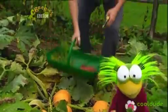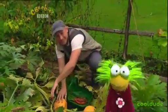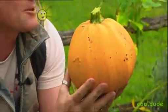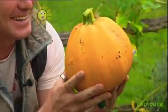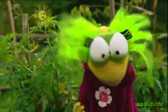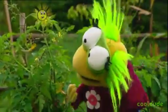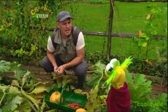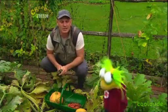Oh, look at the pumpkins. They're ready for picking. They're brilliant, aren't they? Jelly, have a look at the size of this. Oh, wow. Isn't that one of the best autumn vegetables you've ever seen? Yes, I love our autumn harvest. You know, I didn't think I liked autumn, but I actually do now. Well, Jelly, autumn's a great time of year, and there's loads of things happening in nature.